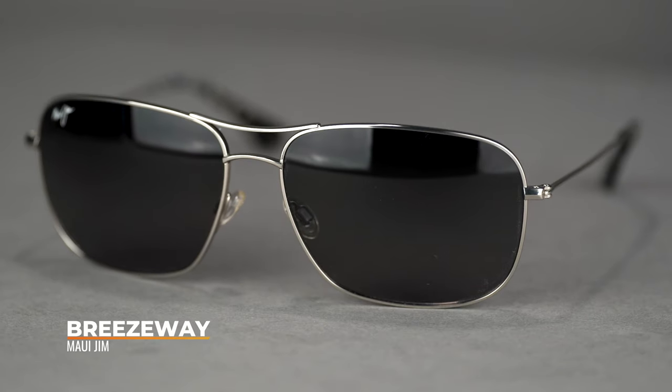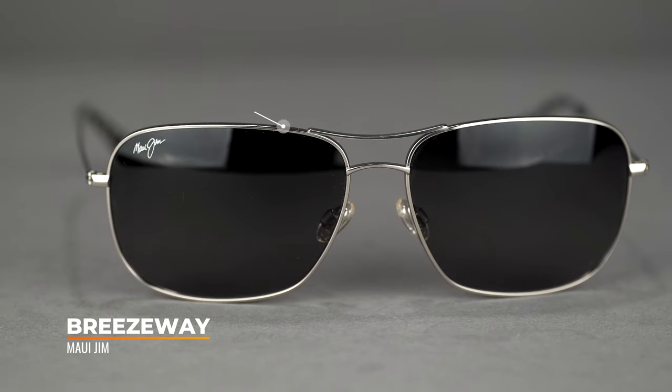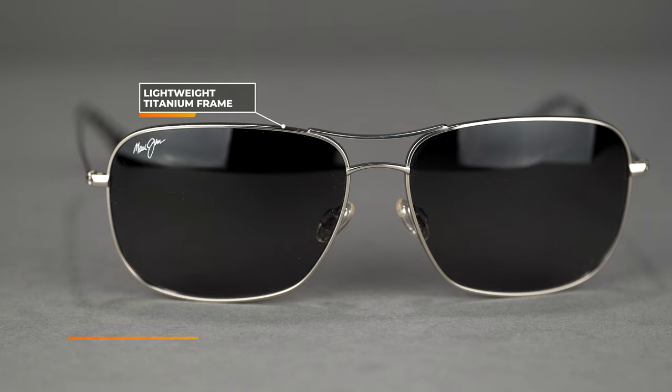All right, we got another dressy frame from Maui Jim. This frame is called the Breezeway, maybe because they're so light, because they're made out of pure titanium. What? They're like nothing. They've got an SFW of 143. It's a men's extra large, women's extra large. Again, a little bit more of a dressy metal pair, with this navigator double bridge, aviator-world kind of look, a little bit more buttoned up, maybe really good for brunch or something like that.